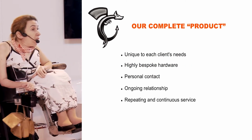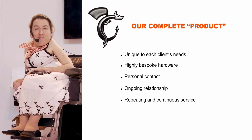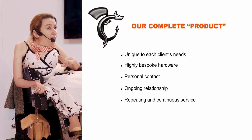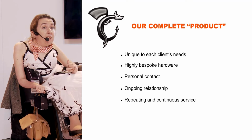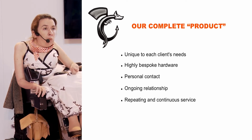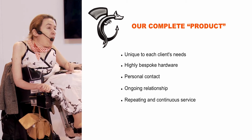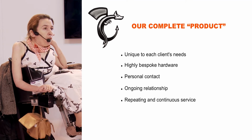So our complete product is more than just the machine. The machine I am modeling here, which is bespoke for each individual, that's the physical product that people can see. The product as a whole, in our case, is considerably greater than that. So we are unique to each client's needs, which means that we have to get to know our clients really well. We have to talk to them, we have to find out what they need. We measure them, obviously, to make the right seating, but we want to talk about their lifestyle, and we want to get on board with who they are and what they want to do. So obviously, from that perspective, we're very hands-on, and our product is also a service.